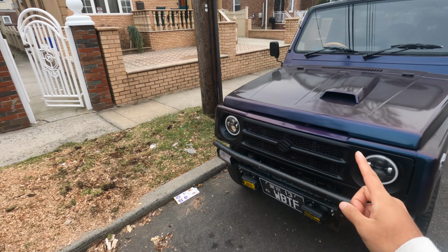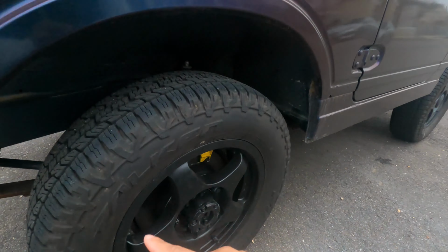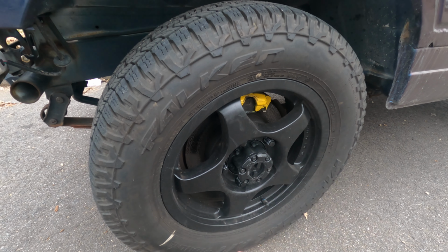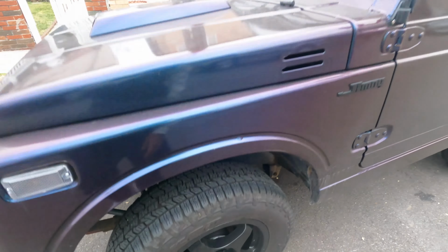It has LED headlights, fog lights, white turn signals everywhere. I got these tires from eBay. They were like 600 bucks. Really nice. Basically brand new. They're less than 6 months old. These are OZ Riley rims. I got them from Japan. Again, basically 2 months old. I just put them on the car, if you guys remember.